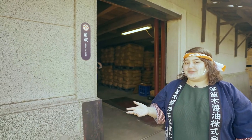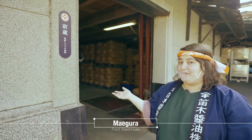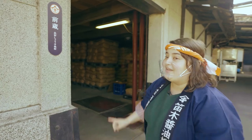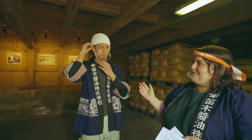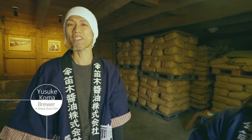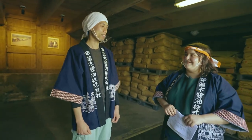Our first stop on this tour is the Maegura, or the front warehouse, where all the raw ingredients for soy sauce making are stored. And today, showing us around is Koma-san. Could you tell us a bit about yourself? Hello, my name is Yusuke Koma. I work as a soy sauce craftsman for 10 years. I love soy sauce, and soy sauce loves me. I am the first good-looking guy in the company, yes. All right, excellent introduction.